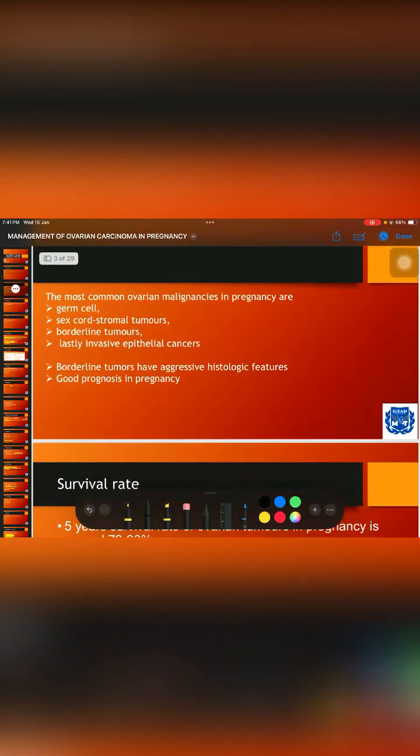So what is the most common ovarian malignancy in pregnancy? The most common is the germ cell malignancy, followed by sex cord stromal tumors, borderline tumors, and lastly the invasive epithelial cancer. In pregnancy, the borderline tumors will have aggressive histological features. Usually borderline tumors are non-invasive and very calm in other women, but in pregnancy they have aggressive histological features. But all the ovarian tumors have a very good prognosis in pregnancy.